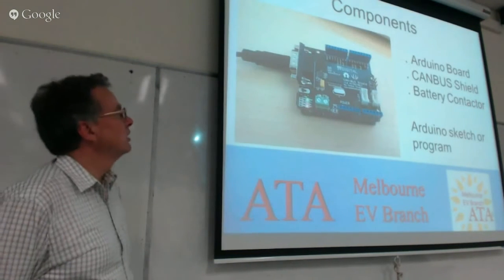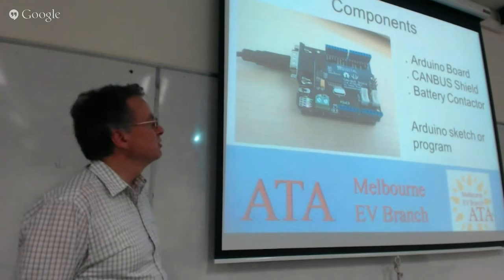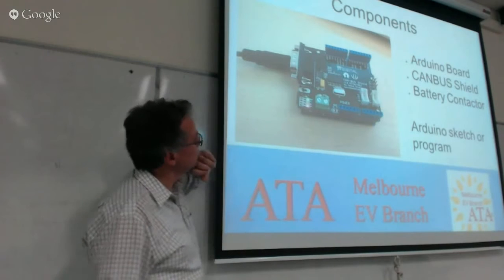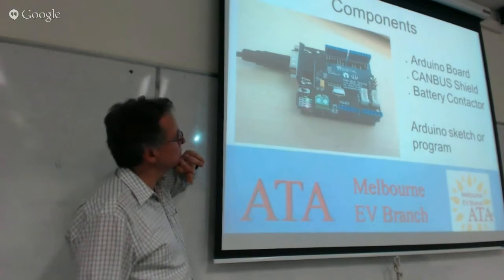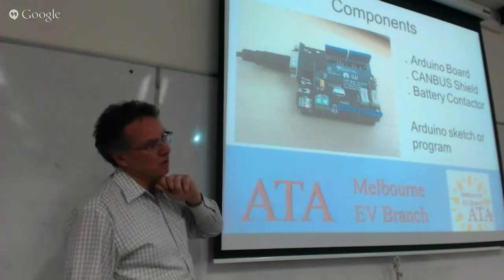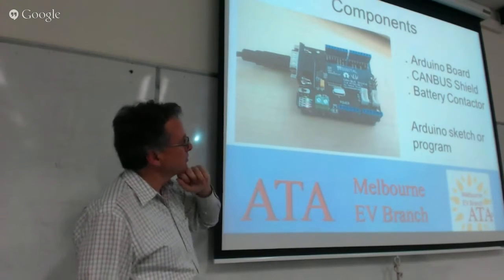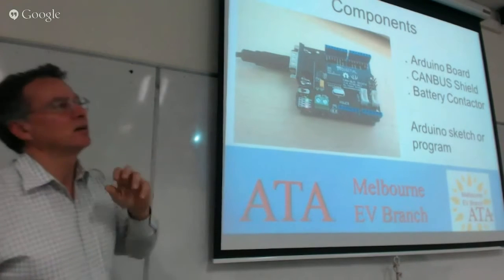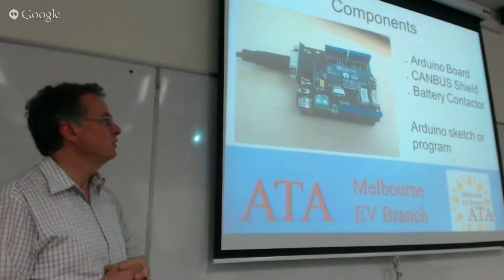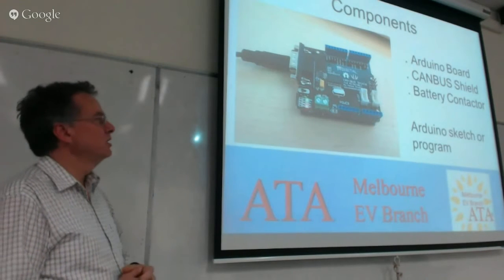So the components that would be required to build a charger like that: typically an Arduino, one of the microprocessor boards, and then it requires a CAN bus shield, which is the communication shield that operates the CAN bus communication lines. The battery contactors to turn the power on and off, and then a program to make the whole thing work. With Arduino the programs are called sketches, and they are written so that you get the correct charging currents and the correct cutoff voltages and everything required for your vehicle. So these are some of the things that have to be developed to be able to build a CHAdeMO charger.